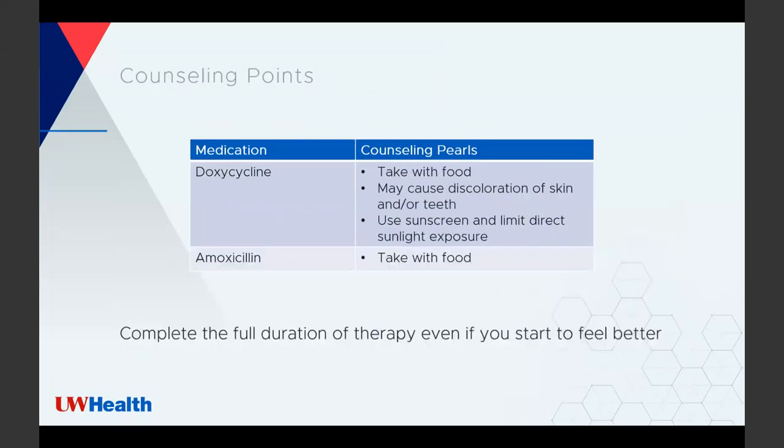And as pharmacists, here are some counseling points to remind you. For doxycycline, it can cause an upset stomach, so make sure you take it with food. It can also cause discoloration of your skin and your teeth, but the newer studies have shown that there's really a low risk for this discoloration. It still remains something to consider. And also remind patients to use sunscreen and limit sun exposure to prevent phototoxicity.